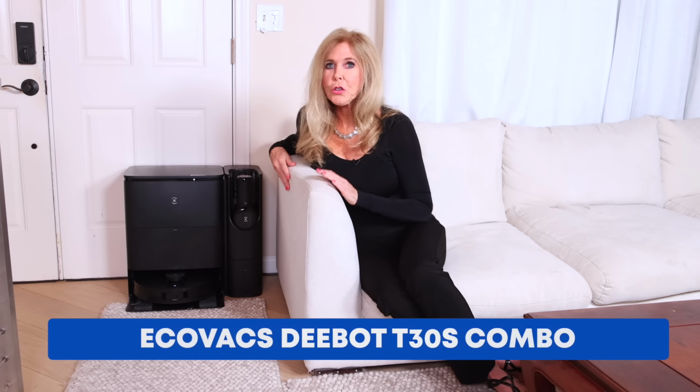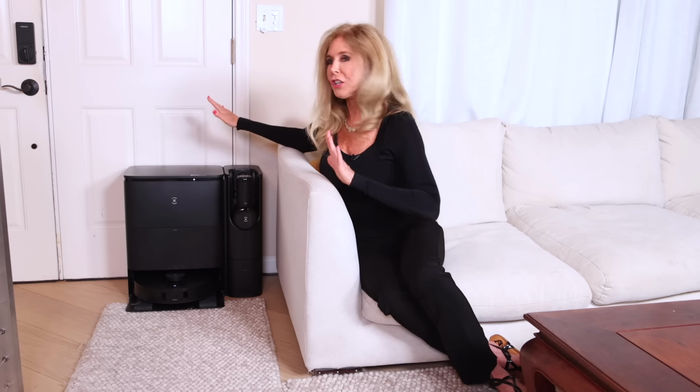And I want to say about the Ecovacs Deebot T30S combo, I really love the combo. It's nice to have my vacuum center all in one place. I used to always lose my handheld vacuums before. Now it's just right with everything, and it's just fantastic suction power.